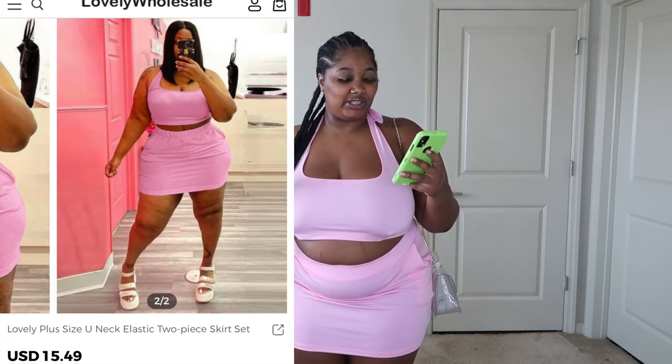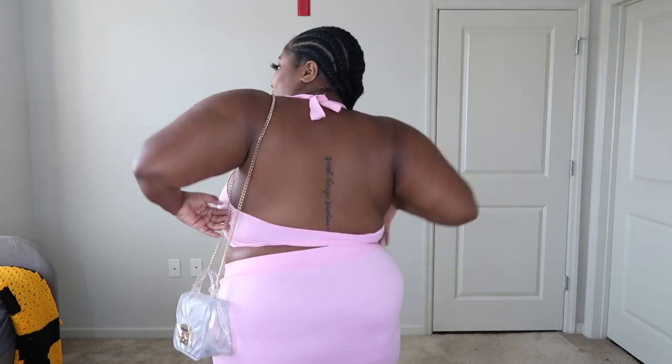Alright y'all, this is outfit number one. So this outfit number one is called the Lovely Plus Size U-neck Elastic Two-Piece Skirt Set. And I got this in a 3X. Just a heads up, I got everything in a 3X from Lovely Wholesales. So yeah, this is how I look. I love it. It is in the color pink. It is, again, a two-piece, so this is not together. This is how it looks at the back.